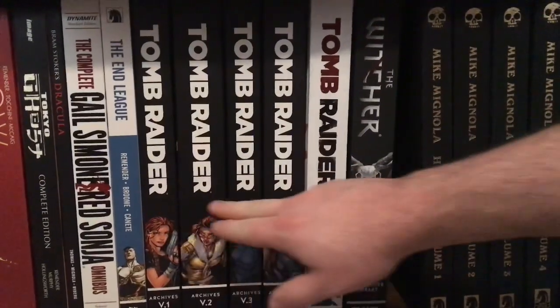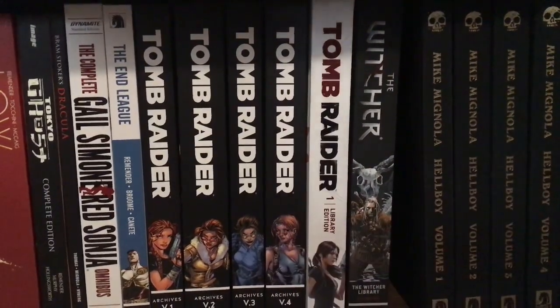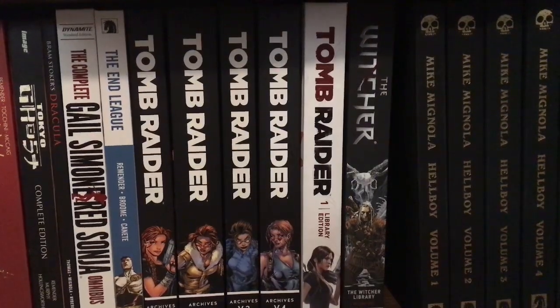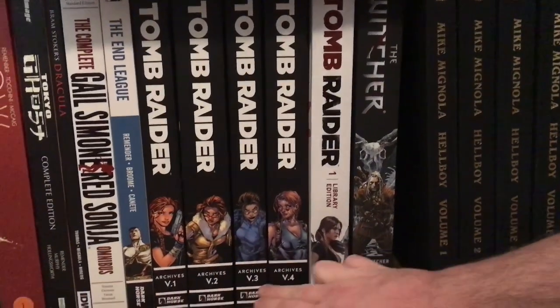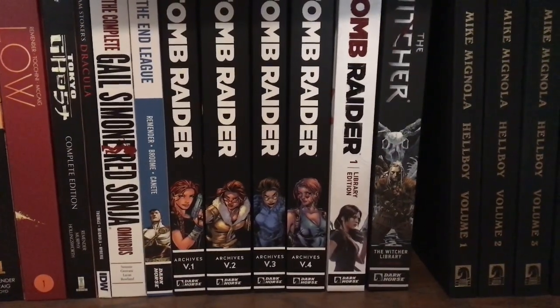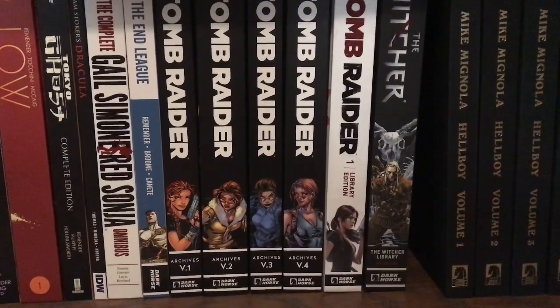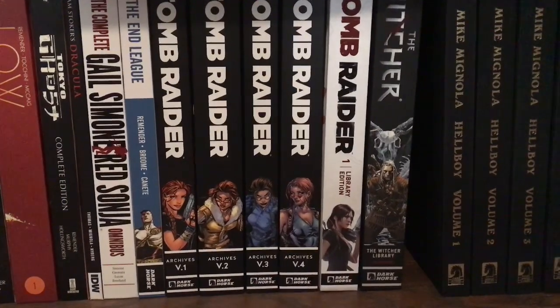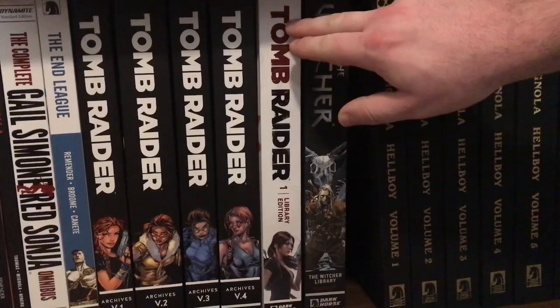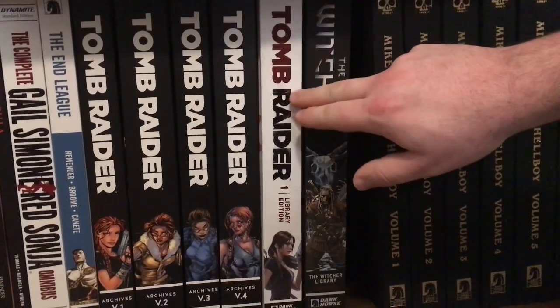I got all 4 volumes of the classic Tomb Raider stuff from the 90s. It was originally Top Cow, and these volumes were released by Dark Horse. But really happy to have those, as pretty much all of those, except maybe the 4th volume, are out of print. And then this is the newer series of Tomb Raider, based on the newer video games. Written by Gail Simone.